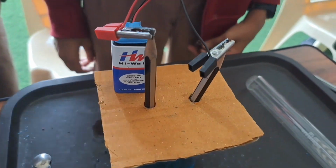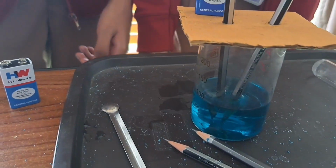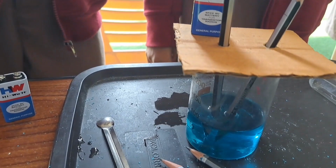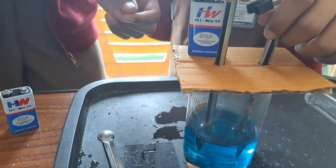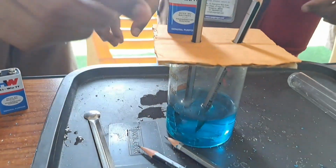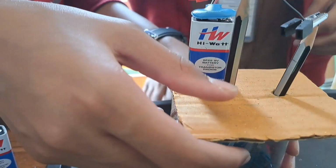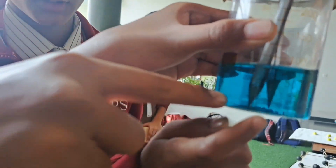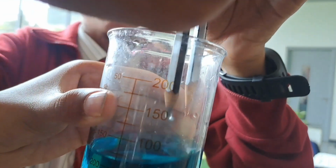It's a very popular process used in food production or industrial purposes. Electrolysis is a process where electric current is passed through the graphite pencils to form hydrogen and oxygen. The electric current from the 9-volt battery goes to the graphite pencils, and through the water it forms oxygen bubbles. Hydrogen comes here, but you can't see hydrogen because it's the lightest element. And you can see the copper sulfate.